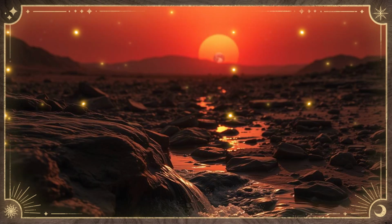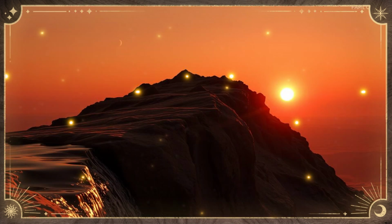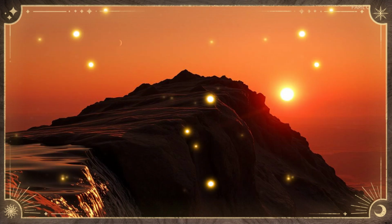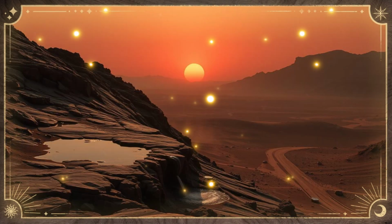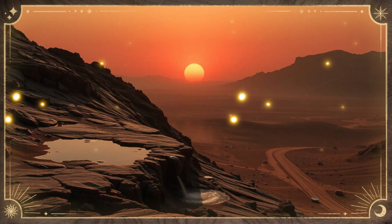Movies like Red Planet, 2000, and Mission to Mars, 2000, explored themes of human colonization and the search for water as an essential resource. In the last decade, productions like The Martian, 2015, based on Andy Weir's bestseller, perfectly captured the scientific optimism surrounding Mars.